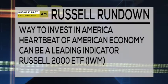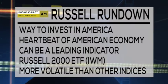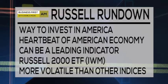Are there any trader caveats to investing or trading the Russell? Well, the thing is, the Russell has a tendency to be a little bit more volatile. Those small to mid-cap stocks are typically more volatile, particularly when you see some unrest in global economic conditions, or even geopolitical unrest as well. So that's one thing you do have to be aware of: the Russell has a tendency to be a little bit more volatile than some of the larger blue-chip names.